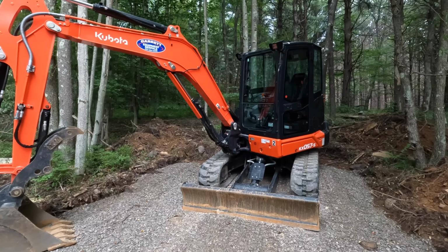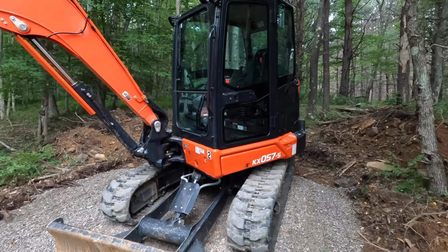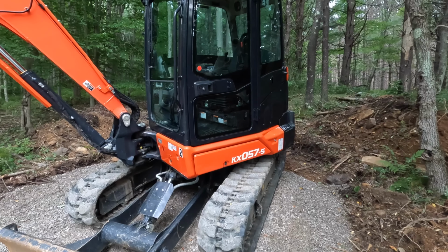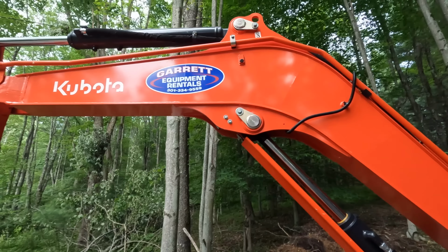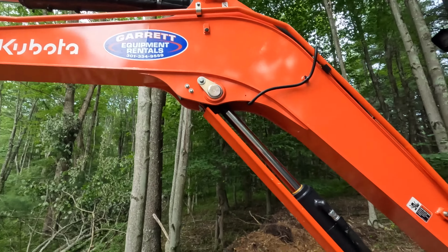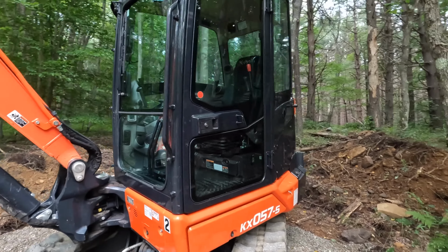Now, this machine probably looks familiar to many of you, but this is not mine. This is a rental machine. This is a KX57-5. I have the 57-4 at home. I rented this from Garrett Equipment Rentals. Really, really nice people. They're about a half hour from here, have tons of equipment. So I think they'll come in pretty handy.